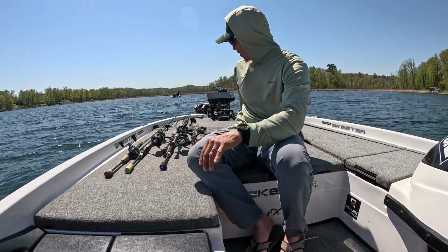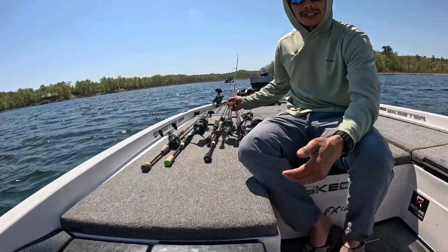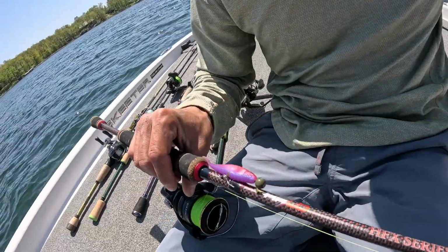So I'm gonna give you guys a gambit. I'm gonna show you guys exactly what we were using out there. And these are gonna be baits that I would run all spring, guys. So I'm gonna give you guys a good look at these. So first off, I'll start off with this, okay?